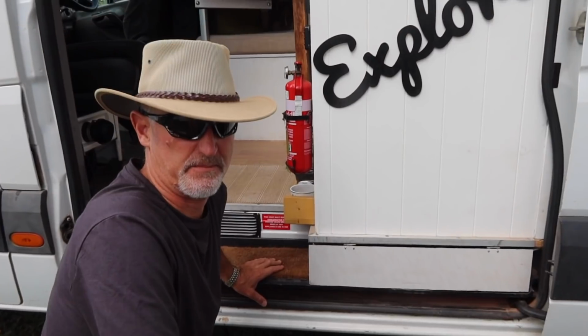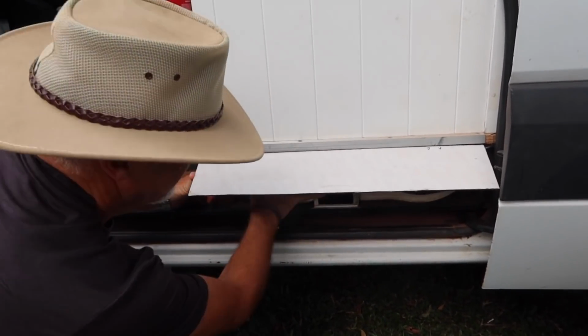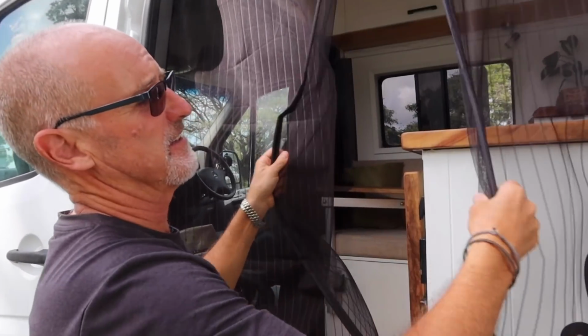Before we step inside, check out our foot cubby or shoe locker. And as we go in, peel back the $20 fly screen from Bunnings.